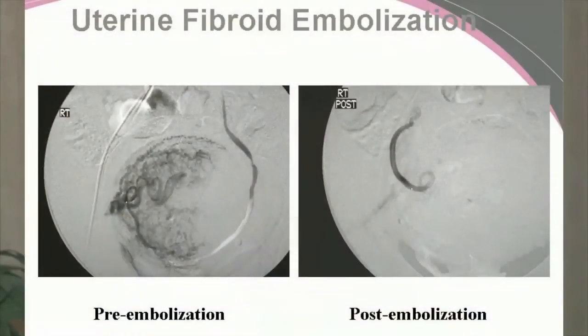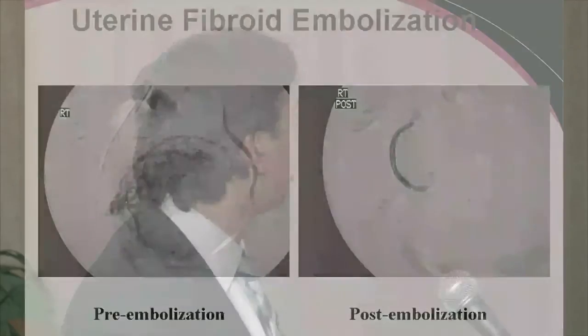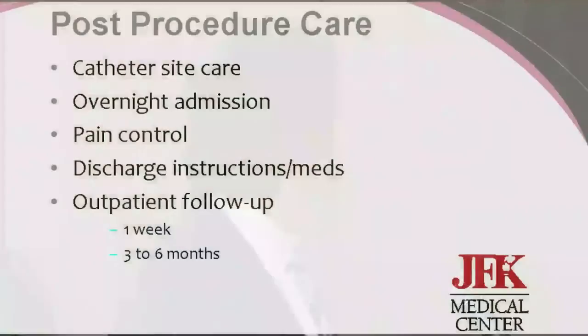This is a more magnified view of the same patient. This is an arteriogram showing contrast in the artery feeding a large fibroid right here. And this is the same patient after the procedure. You could kind of make out right here the fibroid, and basically there is no blood supply to that fibroid.